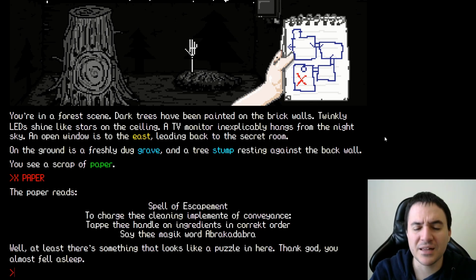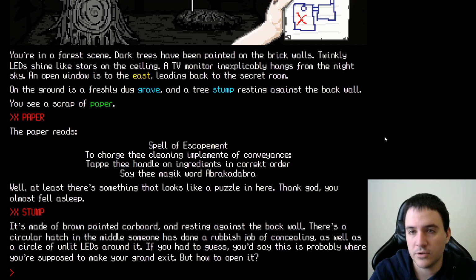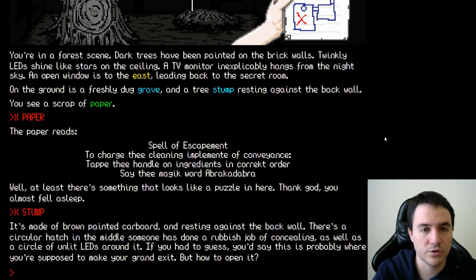The paper reads Spell of Escapement. To charge the cleaning implement of conveyance, tap the handle on ingredients in correct order. Say the magic word abracadabra. Okay, so I need to go tap the broom handle on the ingredients in the correct order.